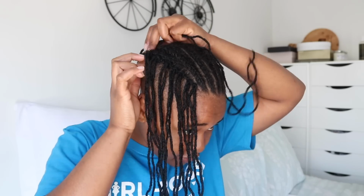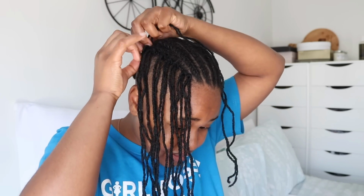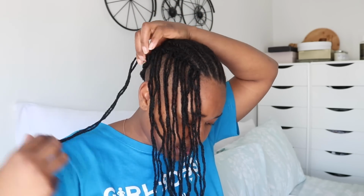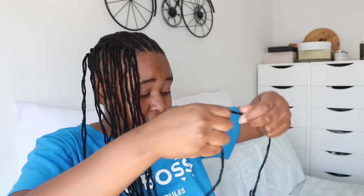For the backside, I have a cheat method. I literally stick my finger in and I fetch the hair myself, just because my flat twist is thicker and it's got holes in between. So this is literally what I do. It goes so much quicker that way and nobody sees the back. So the method doesn't really matter as long as you make sure that the hair is secure.